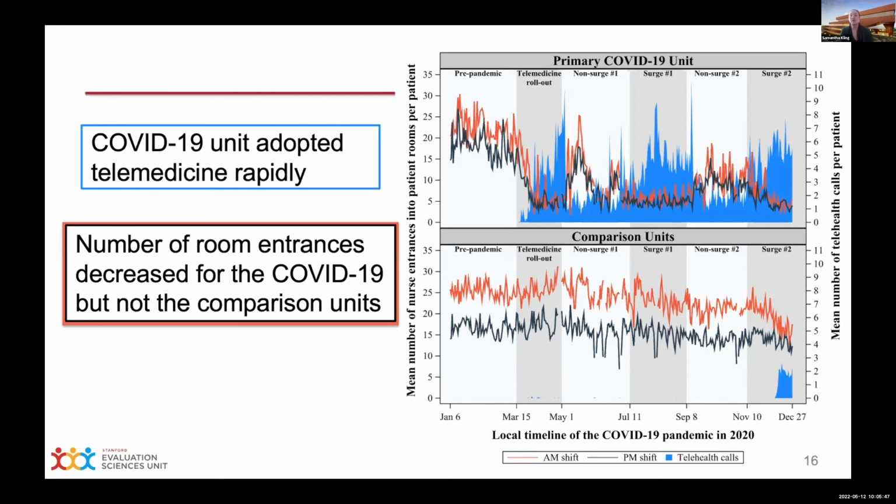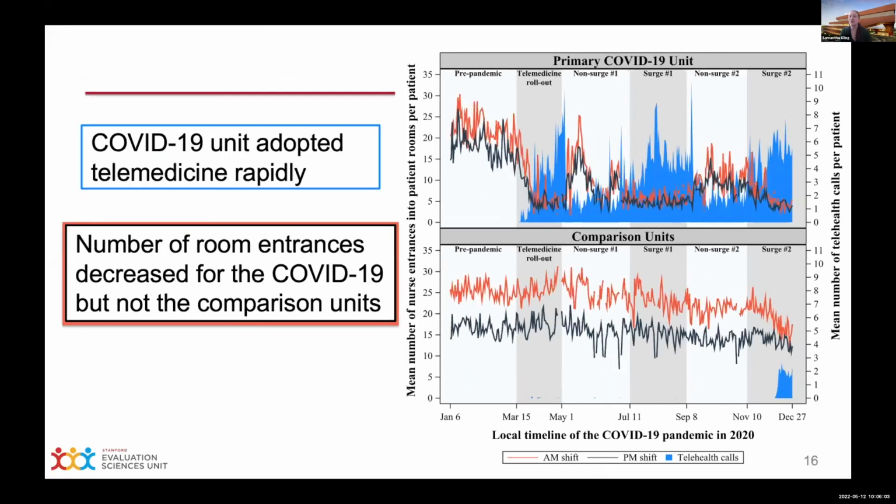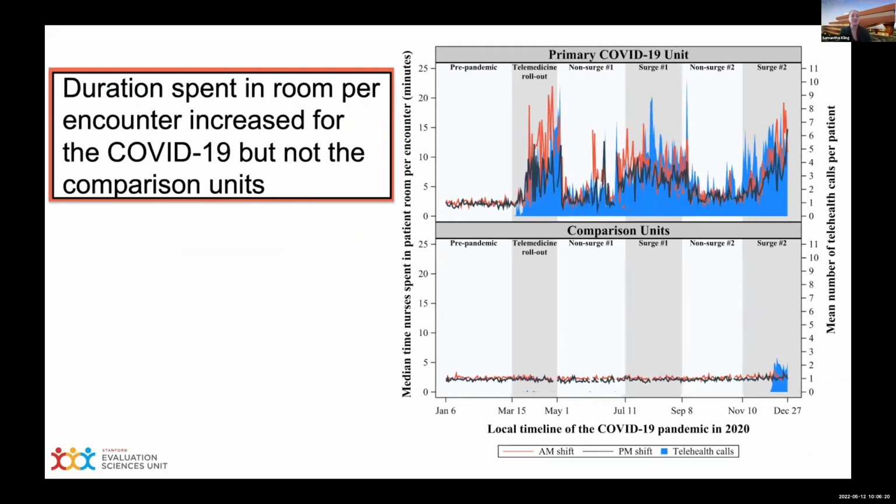The red and black lines represent the mean number of nurse entrances into patients' rooms per patient. We saw that in the COVID unit, the number of room entrances decreased as compared to baseline, but did not change for the comparison units. So nurses in the COVID unit were entering rooms less frequently, and this dipped especially around the early stages, the telemedicine rollout period and our stay-at-home orders, and then surge 1 and surge 2. Next slide, please.